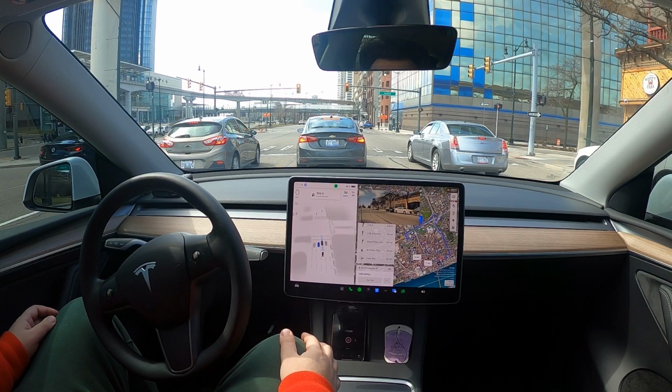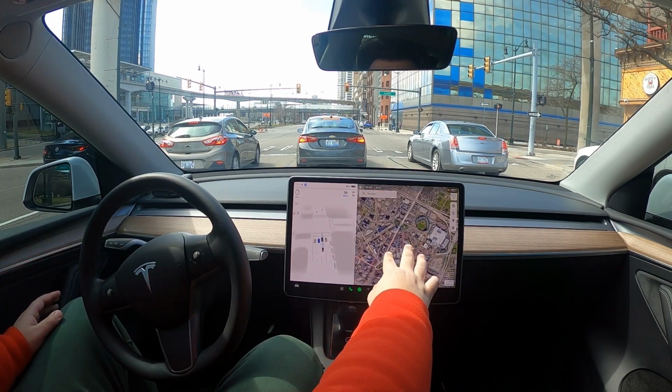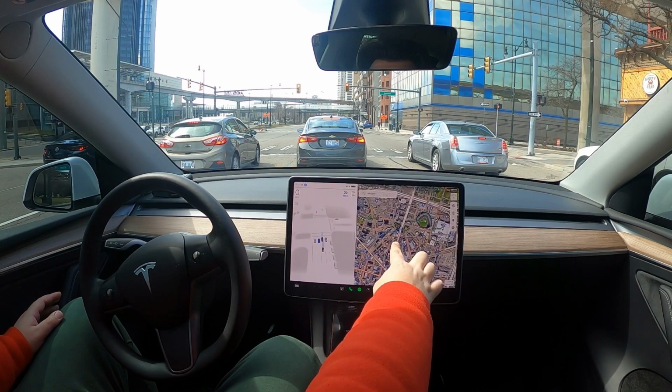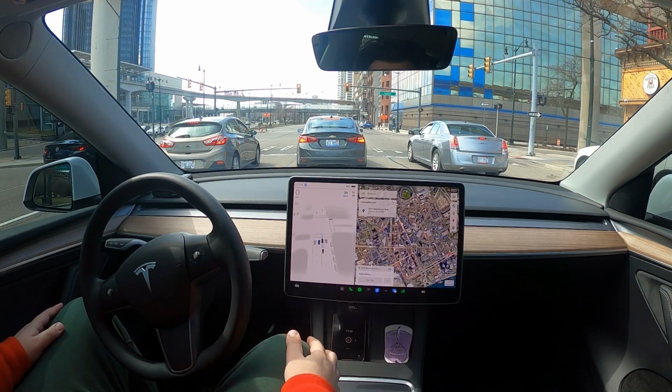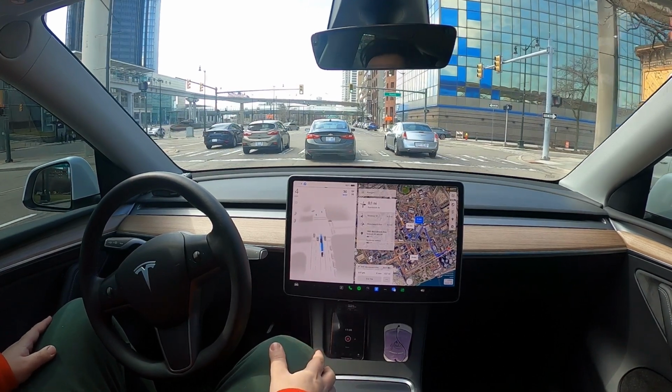Just don't take us on the highway. No, don't take us on the highway. Damn it. I don't want the highway. We just got off the highway. All right, let's send it to Woodward. All right, cool. It's partially going through Campus Martius, but that's all right.